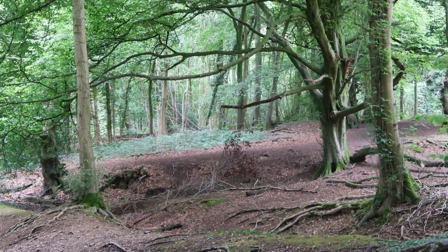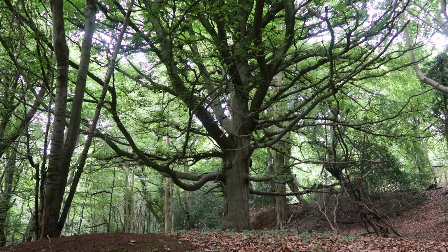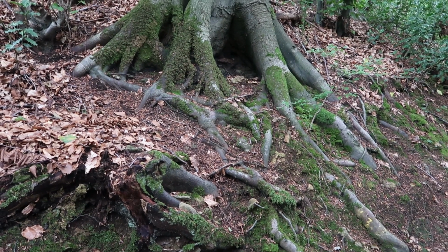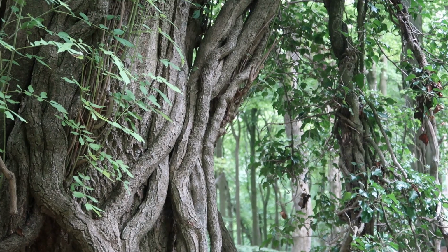The trees in these woods are very ancient and gnarly looking, and it's very exciting to photograph. It's very ethereal, kind of Lord of the Rings sort of feel.